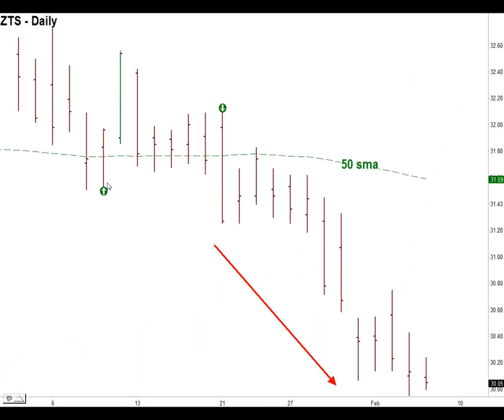ZTS, we had a buy signal generated here. We oscillated just below, but then back up above the 50-period. Most people would have taken this, but we wouldn't because the PDT says it's a red bar. Now, it went up for 1 day, the momentum, but then it went back down. So we wouldn't really have missed anything.